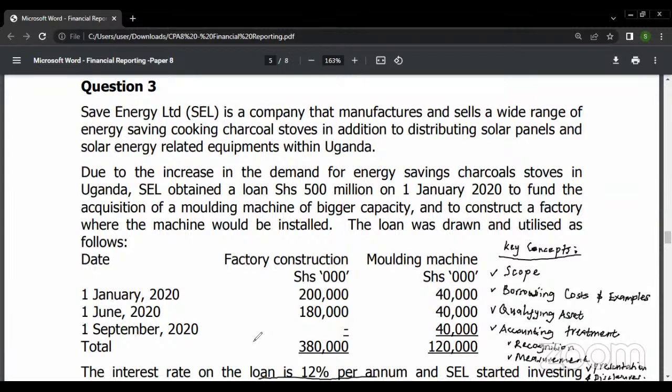Of course, you need to know when to commence capitalization. And according to the standard, we have three conditions that have to be met if an entity is to commence capitalization. The first condition is that the expenditures on the qualifying asset are being incurred. Whenever we see expenditures being incurred, then of course we immediately have to start capitalization. Borrowing costs are being incurred. Don't forget that borrowing costs, here we are looking at the interest and all those other costs that are incurred in connection with the borrowing of funds. So if borrowing costs are being incurred, of course we have to commence capitalization.